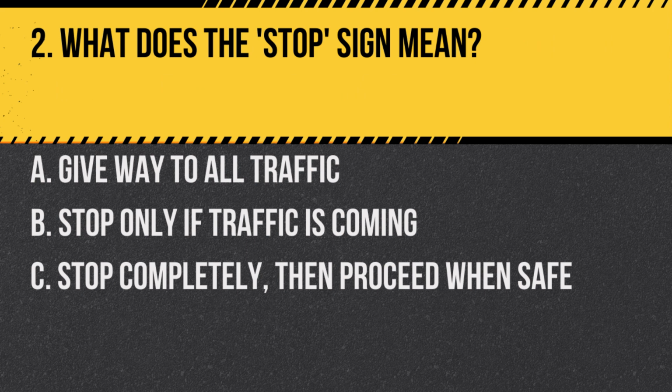Question 2. What does the stop sign mean? A. Give way to all traffic. B. Stop only if traffic is coming. C. Stop completely, then proceed when safe. Answer. C. Stop completely, then proceed when safe. The stop sign means you must come to a complete stop.